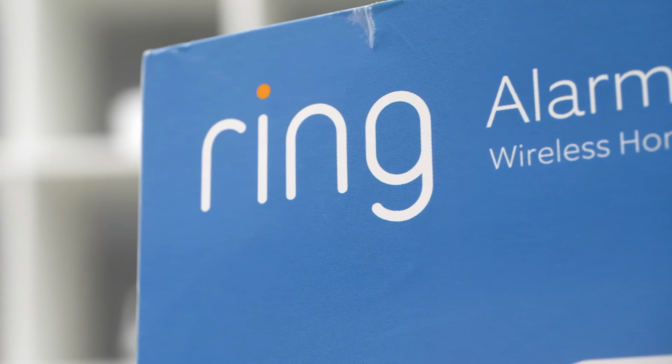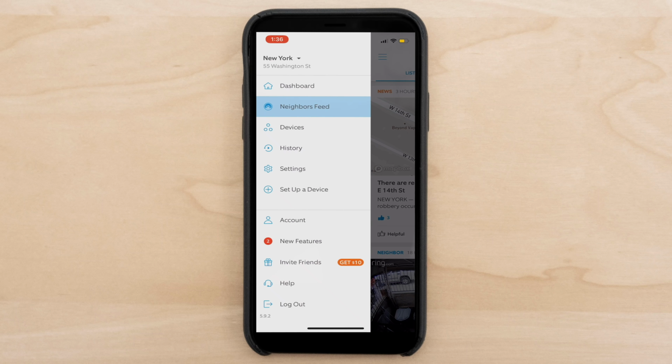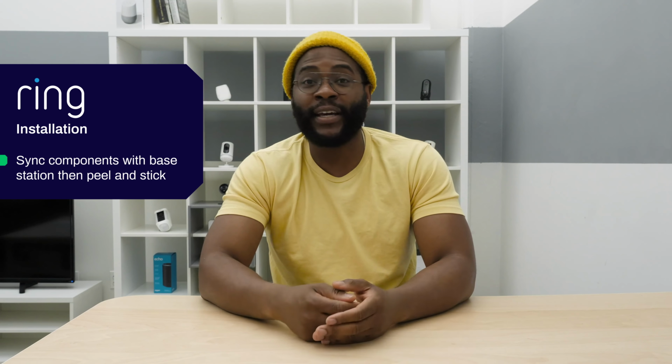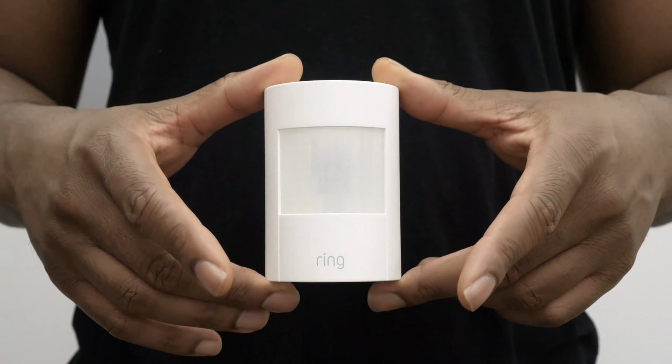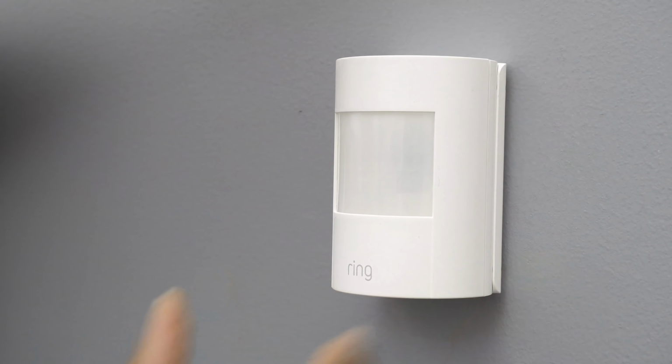Now with Ring Alarm, you're gonna wanna take out the system, plug in that base station, and download the mobile app. And the mobile app will guide you through the rest of the process. So you'll take out the remaining components, and let's say you take out the motion detector, you will sync it with the base station, and you will peel and adhere it to where you'd like your motion detector to be.